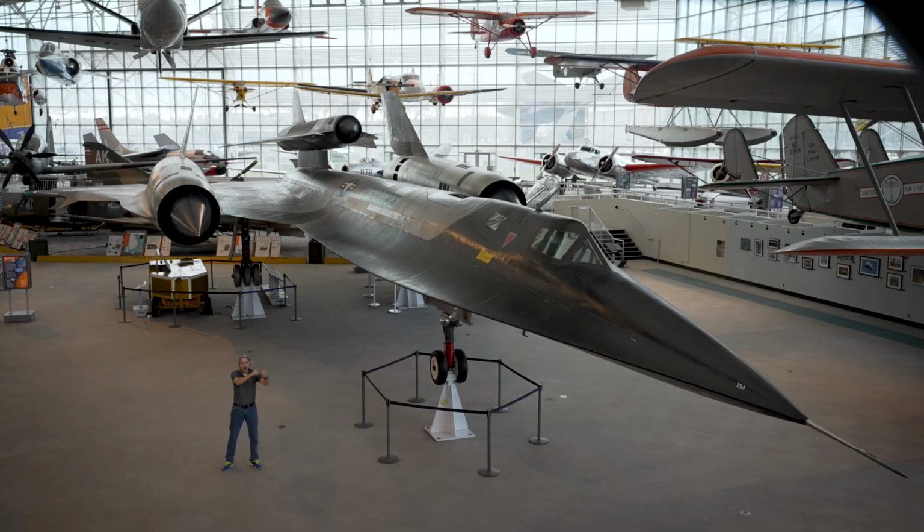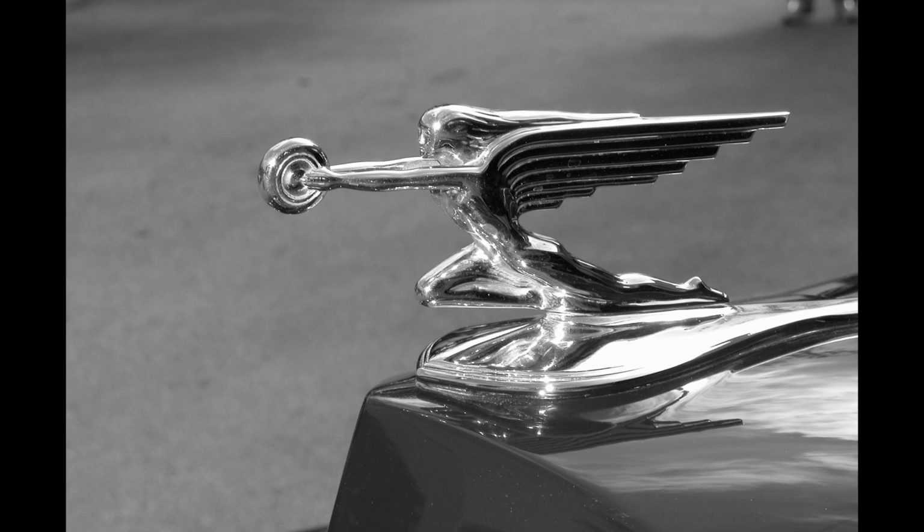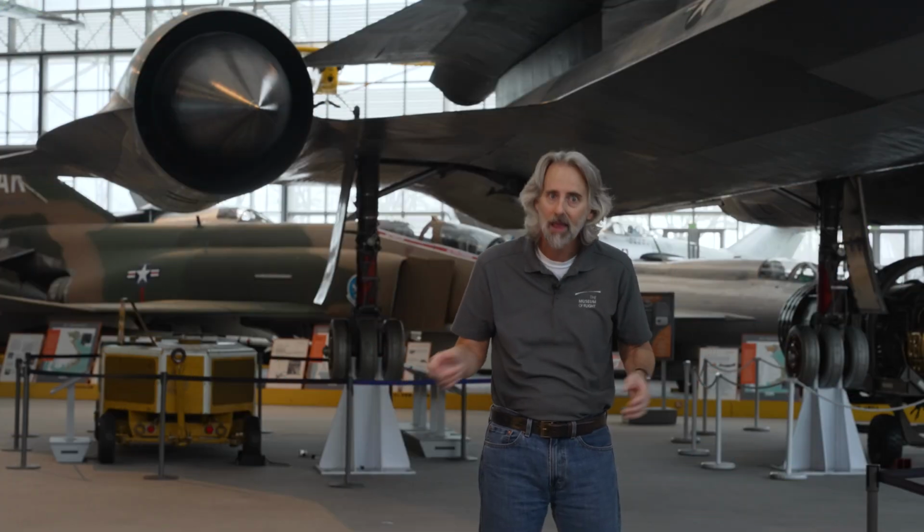This long, pointed nose with the chines, those giant intake spikes, and how the wing is faired into this amazing fuselage. It all begins to make sense. Did you also know that that super chrome finish comes from 1950s hood ornaments from American cars? That, my friend, is cool.